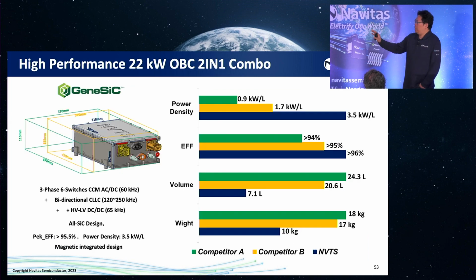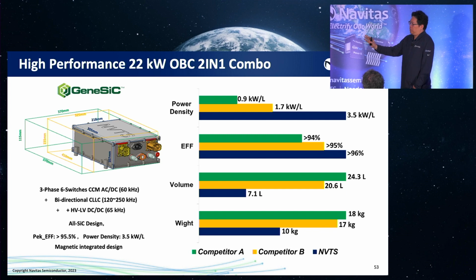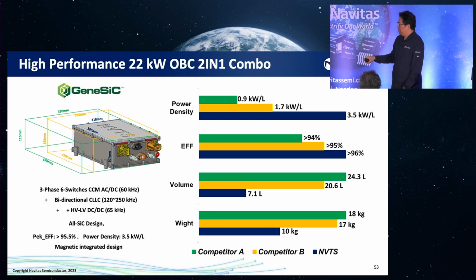And another one is our 22 kilowatt OBC system. This one uses only GaNSafe because this is a three-phase system, which means an 800 volt bus here. With the very high performance of GaNSafe, we can build this demo to a very low size, only lower than 7.1 liters. The footprint of this one is similar to an A4 size paper. If you can imagine that, it's something like that. And the power density we improved to 3.5 kilowatt per liter, which is almost double compared to the existing products you can find in the market. Also the weight we can keep lower than 10 kilograms, and efficiency can be high to about 96%. All these parameters are ahead of the existing products you can find here.